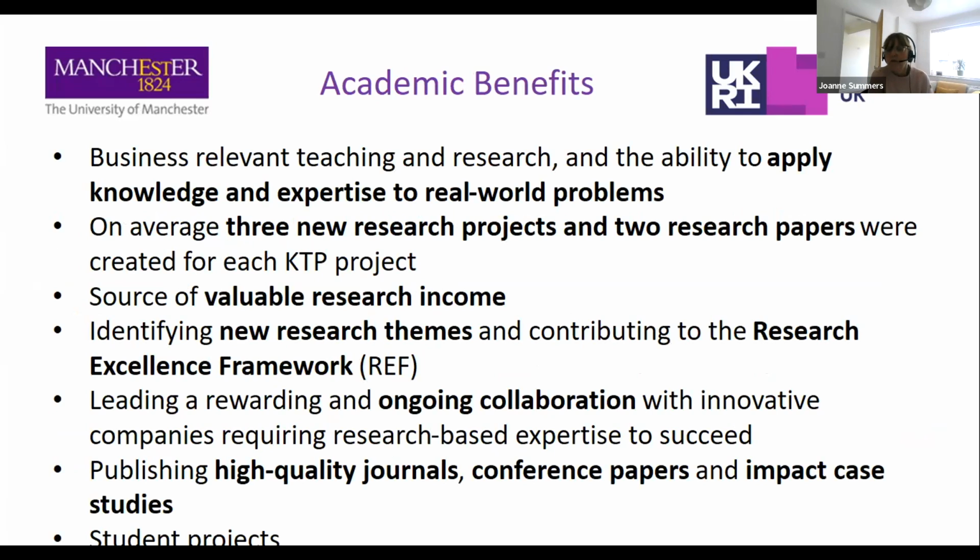So, academic benefits. This is one of the areas within the application that we also focus on. We want to see that academic colleagues will benefit from participating in these projects. And what we're finding is typically that will be research papers, conferences. It does bring in valuable research income. KTPs create great impact case studies that can contribute to REF, and many, like I say, do go on to do further research and projects with the academic team.